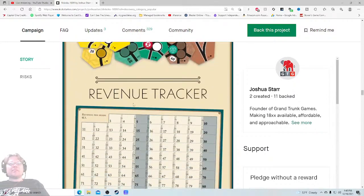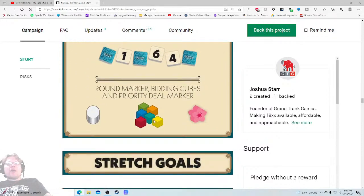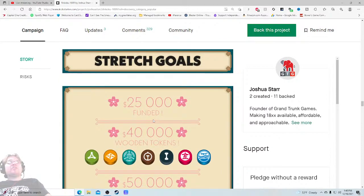Standard fancy track tiles, revenue trackers, paper money. Paper money. Well, okay. Slid that in there. I wonder what kind of paper money that is. Player order markers, round markers, bidding cubes, and priority deal markers, stretch goals. So we've got stretch goals, and we've hit stretch goals. So I think this is a misstep right now here, not putting this earlier.